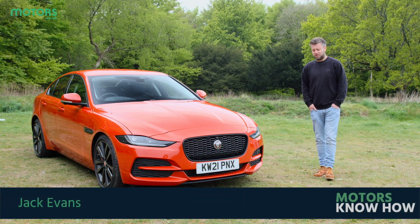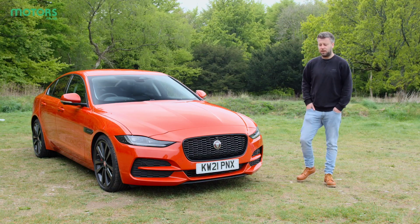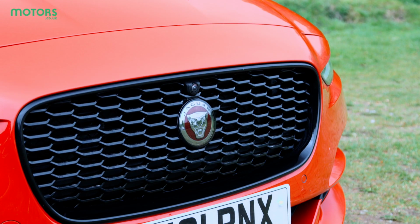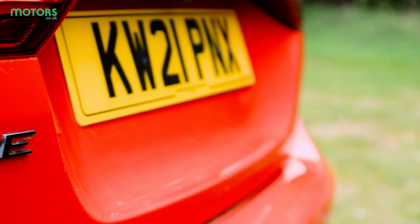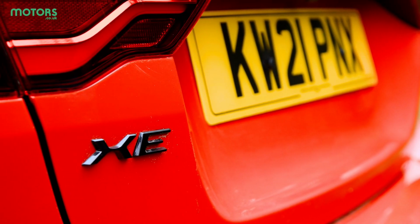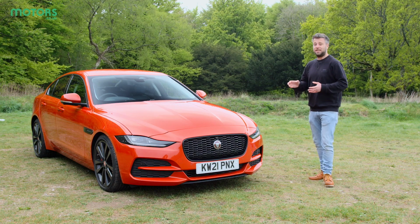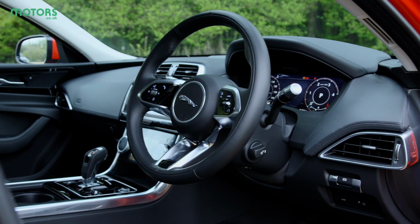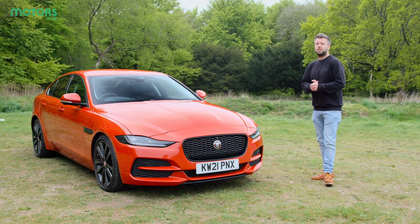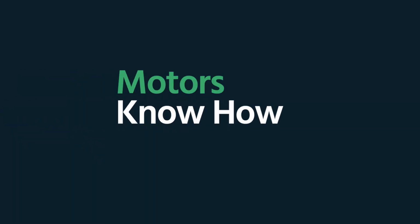Jaguar's XE has always been somewhat of a dark horse in the compact saloon segment. It's been great to drive, really nice to look at, and it's been smartly finished inside, but it's never managed to achieve the same level of popularity as its German rivals. However, Jaguar has now updated the XE with a range of new features, and most importantly, an innovative new interior. But the question is, can these changes help it to really succeed? That's what we're going to find out today.